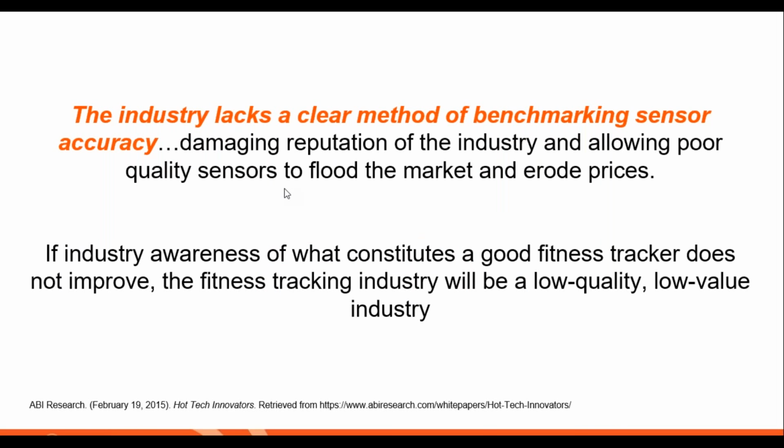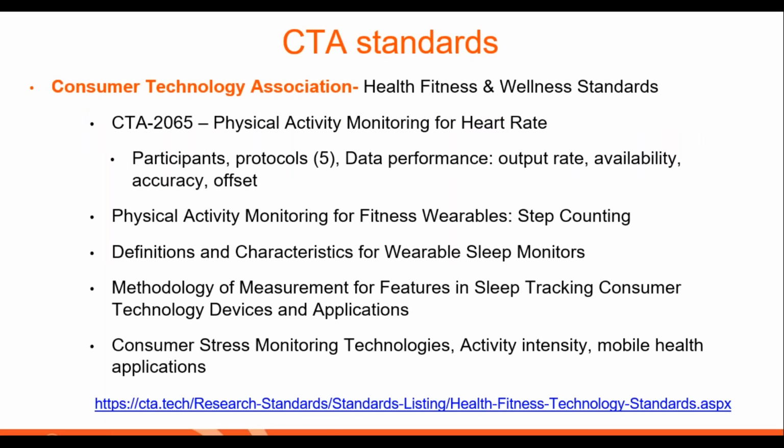So the industry, and this was a statement in 2015, lacks clear methods for benchmarking accuracy, and this inaccuracy damages the reputation of the industry. If we're not aware of what constitutes a good fitness tracker, then we'll suffer from these low quality trackers that we know are out there. And it's not just that there are many low quality trackers, it's also using the right tracker in the right use case, or really the right position of a good biometric wearable in the right use case, and we'll talk more about that in just a second.